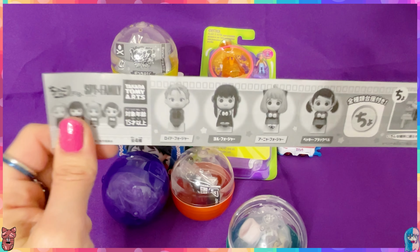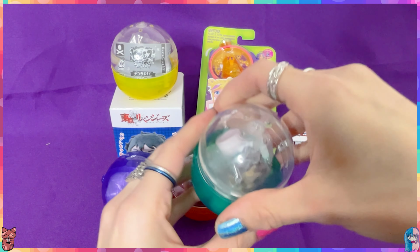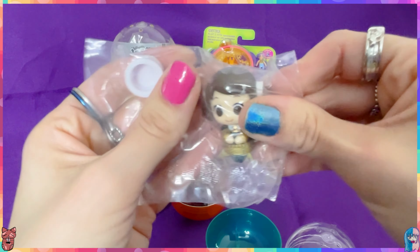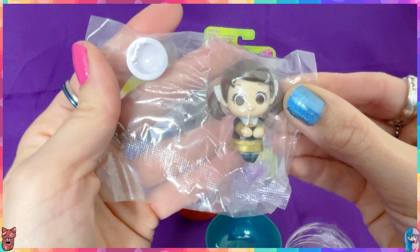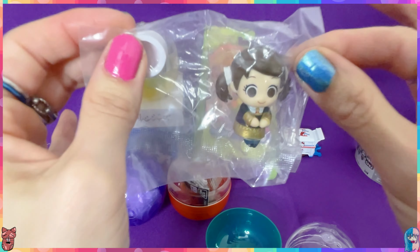Okay, so who are we going to get? Can we get Anya? I hope we get Anya. Let's see. Oh my gosh. Who did we get? We got Becky! Oh my gosh, look at how... Oh, she is adorable. Okay, I'm sorry that I wanted to get Anya. You are adorable too. Let me get you out of this plastic.